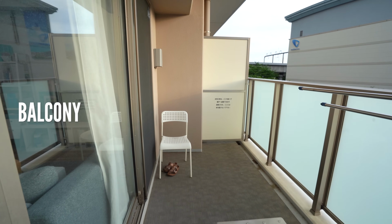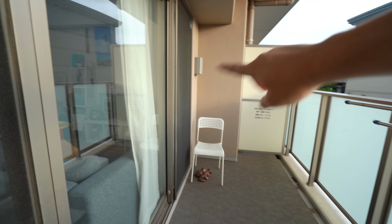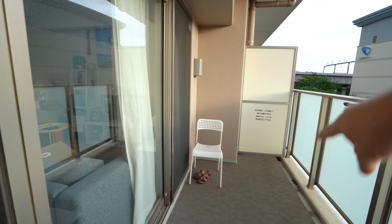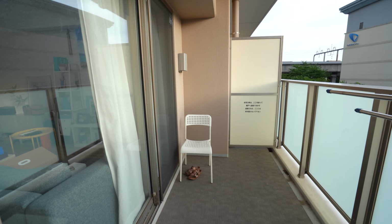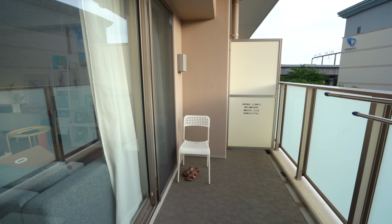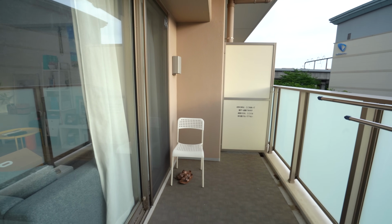Okay, here's the balcony. There are sliding doors to either side of this window that go out here. One thing that we really liked about this place was that one, there was a balcony, and two, it was bigger than all the other places we saw.